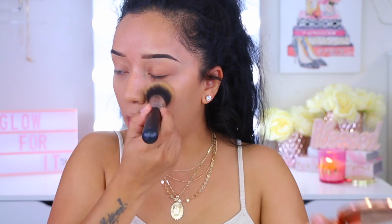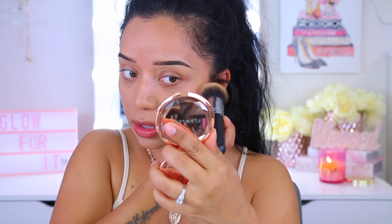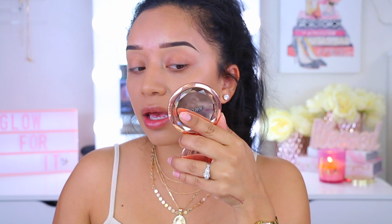So I can tell you right off the bat that with the brush, excuse me, I am definitely getting a little bit more full coverage, and that is to be expected. Like most foundations that you apply with a beauty blender, more than likely it's going to sheer it out a tiny little bit. Not always the case, but with a foundation brush, you're always going to get more coverage.